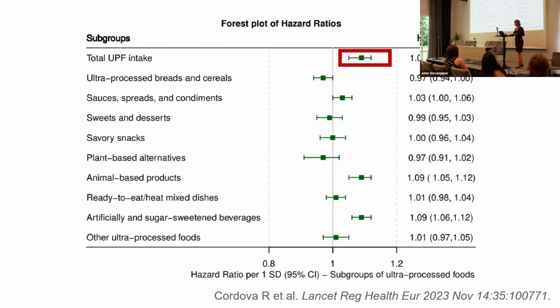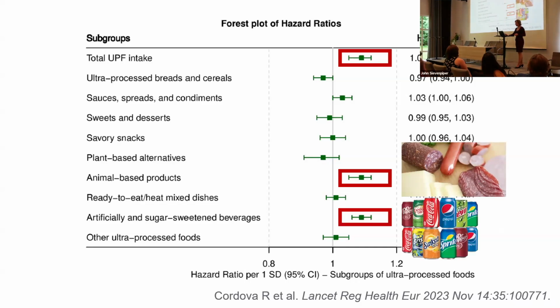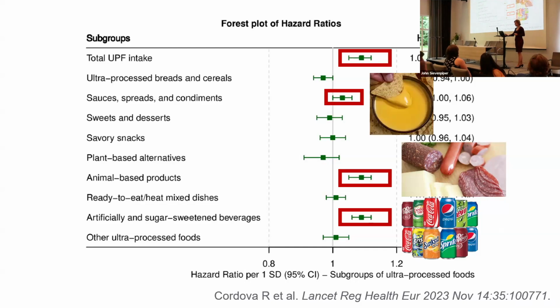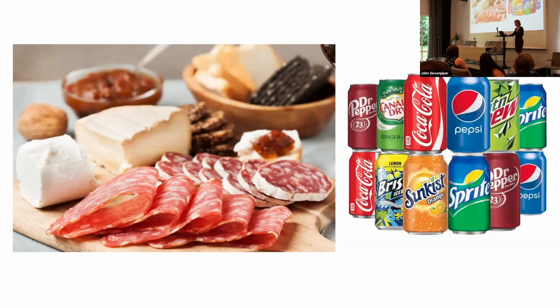Now, let's look at the different food groups. Animal-based products, a significant increase, and sodas, a significant increase. Sauces, spreads, and condiments, a significant increase. Now, again, breads and cereals were protective. So it looks like the ultra-processed animal foods and the sodas are the main drivers of these observed associations.